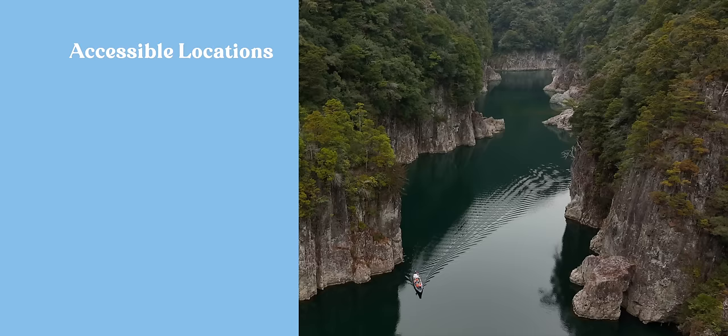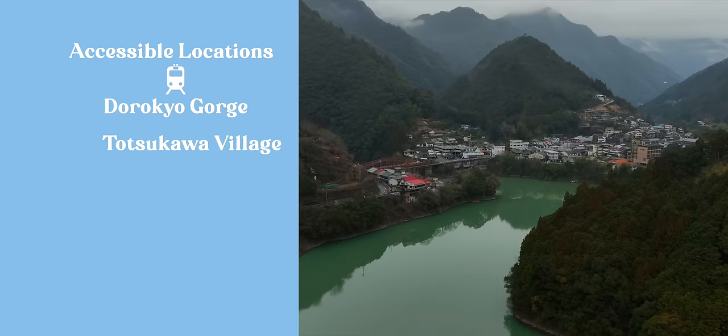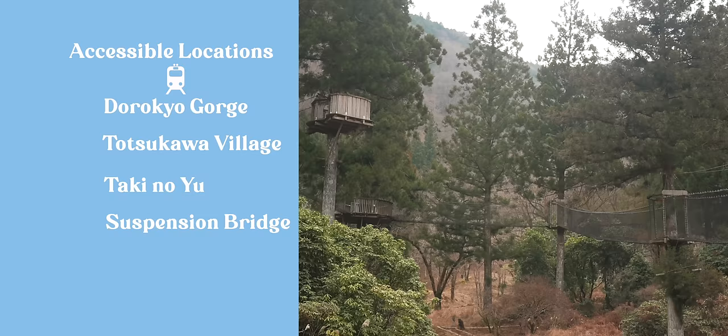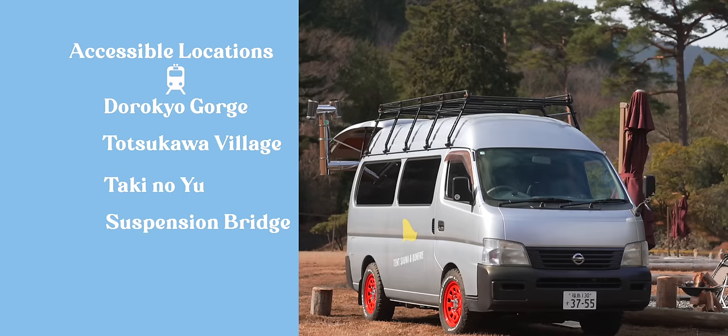The second option is by using public transport. A lot of the main spots in this trip are accessible with public transport. So the gorge, for example, Dorokyo Gorge, Totsukawa, the village itself, that is accessible, the onsen, I'm fairly certain, and little things in the village, but there are a few places that are not. So Kuchinomura, which is that beautiful treehouse area along with the sauna and stuff like that, that is not accessible. So it's tricky.